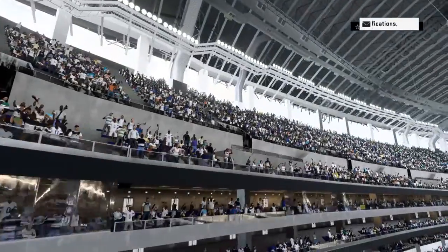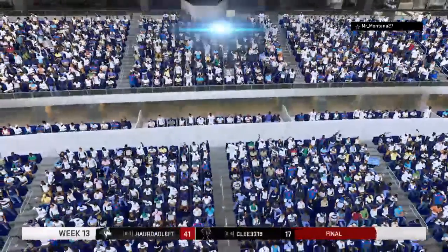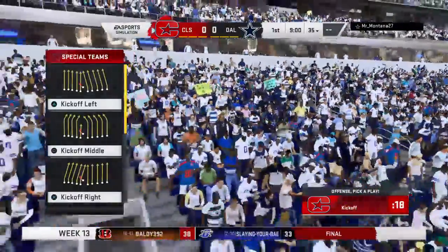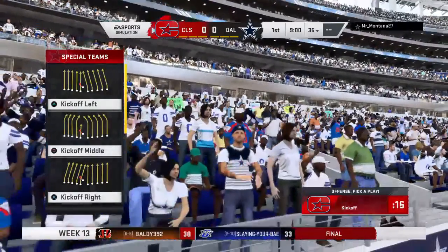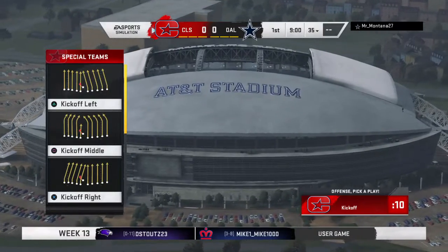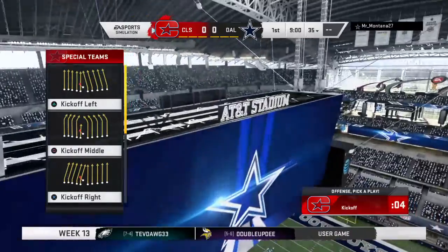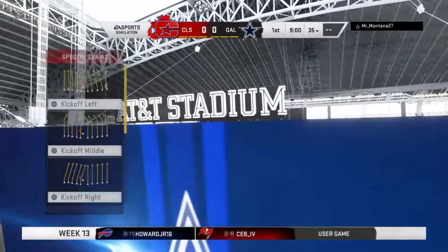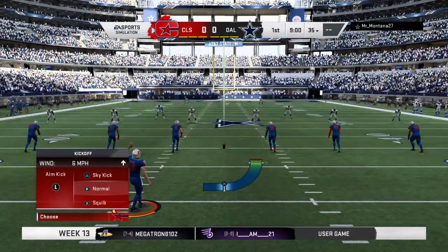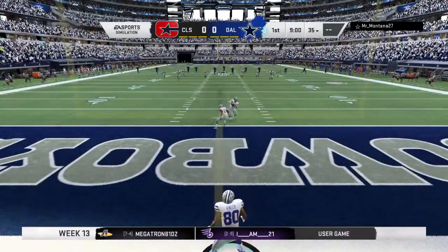Coach, EA Sports coverage of the NFL brings us to the Lone Star State and the very mammoth AT&T Stadium in Arlington, Texas. Nothing like the fanfare of introductions to an NFL game, and that was in evidence a moment ago. Fireworks, pyrotechnics, you name it. This crowd is ready as their guys get set to match up between the Columbus Caps and the Dallas Cowboys. The calendar has turned to December, and we're in the home stretch now as we're underway in Week 13.